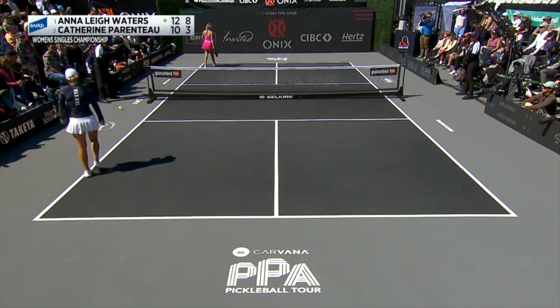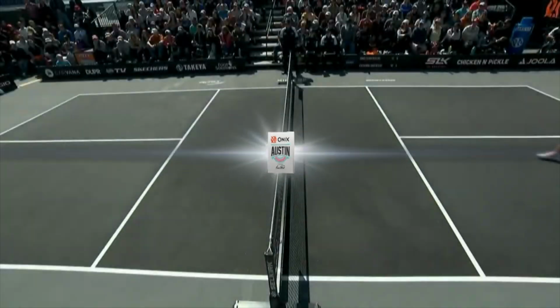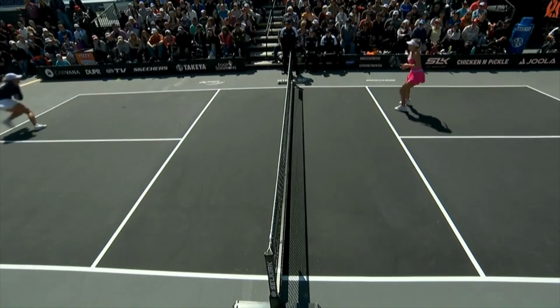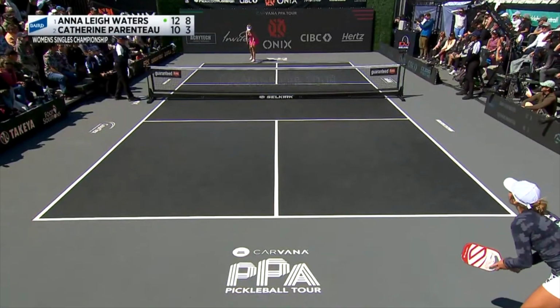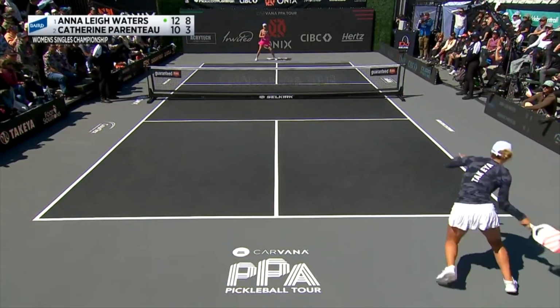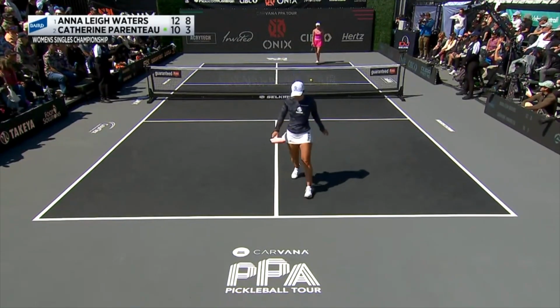Wow, and Anna Leigh Waters was there, and then she gets the jet propulsion off the tape to push it even deeper. Yeah, such a clutch volley. She had about a 2-inch window to keep that volley somewhat level and clear the net. She executed perfectly. That return stays in.